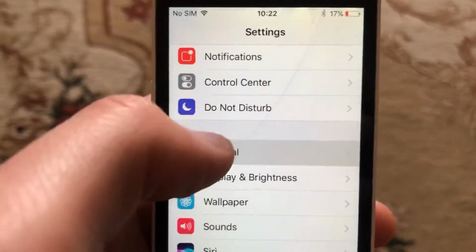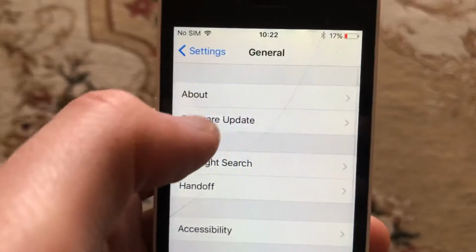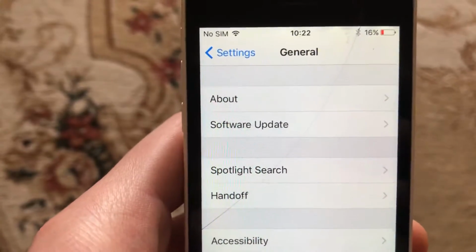And if it doesn't help you, you can also try to update your iPhone. So just go to general, just tap on software update, and if you see here available updates, just download and install them on your iPhone.